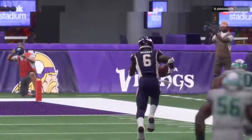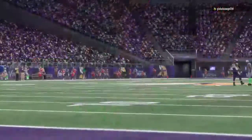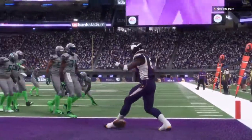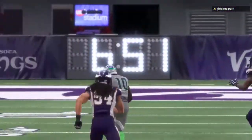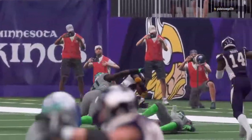So for the Seahawks, it was a great all-around performance as they come out of this one with the victory. And they'll return home next week to take on the Kansas City Chiefs. Meanwhile, for Minnesota, they'll drop to 0-2, and they'll get a home date next week against the Detroit Lions.